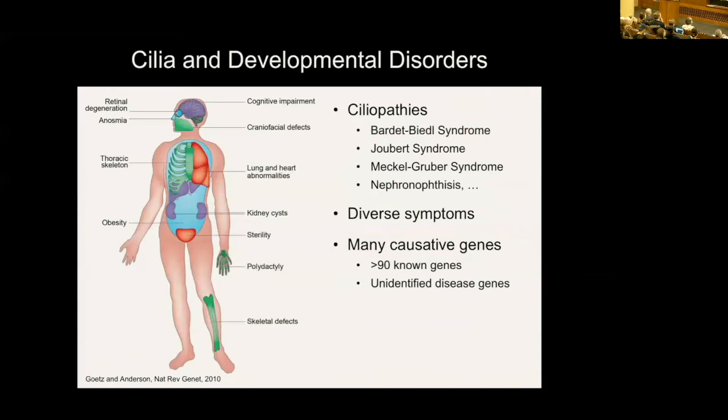Thanks to some really great progress from the human genetics research side, there are now many different causative genes that have been identified for ciliopathies. About over 90 such genes are now known, although a key challenge in the field still remains understanding what exactly these gene products do at a molecular level, and there are also still unidentified disease genes that likely explain the cause of disease for patients where these mutations are still unknown.